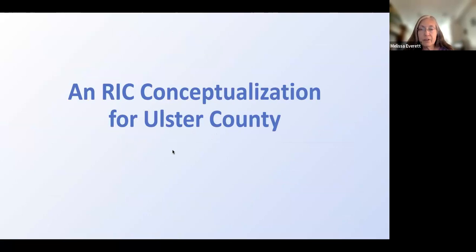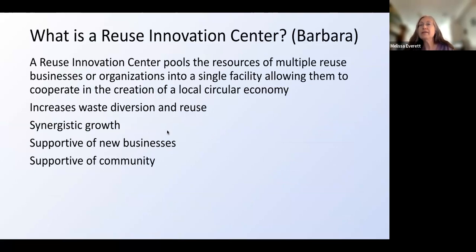Now we'll get into the conceptualization, or the conceptual plan, as the county calls it. Just an overview, what is a Reuse Innovation Center? Dave talked about it a bit before, but this is the definition from Dave's website. It pools the resources of multiple business organizations into a single facility, allowing them to cooperate in the creation of a local circular economy. And when we say single facility, there are different models all over the country. It doesn't necessarily need to be one building. It may be a cooperative effort between different locations. What we will finally wind up with is up to Ulster County, but they seem to be focused primarily on having one location.